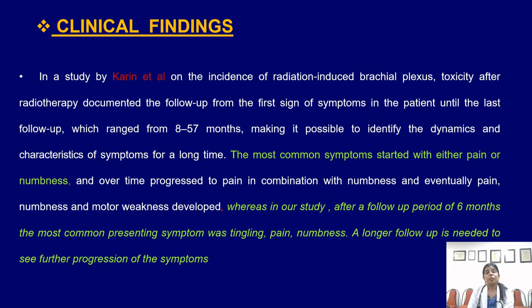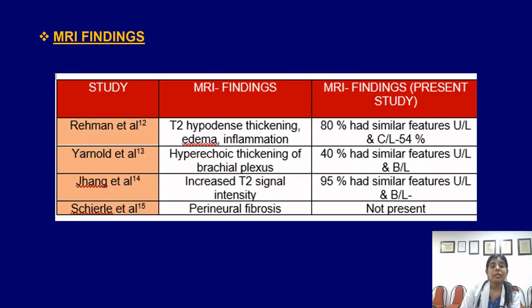Now, on clinical findings of brachial plexopathy, we have various studies. One is by Kareen et al., which says the commonest symptom for the patient is numbness, then there is a tingling sensation, and as the disease progresses, motor weakness. We also found the same thing: patients who came at a follow-up of 6 months had pain and numbness, and it was progressing to proximal arm weakness when the patients came for a follow-up of around 11 months. Now these are the MRI findings.